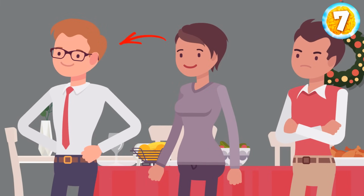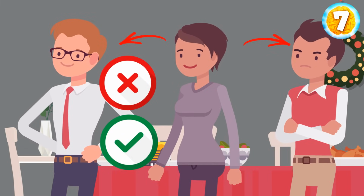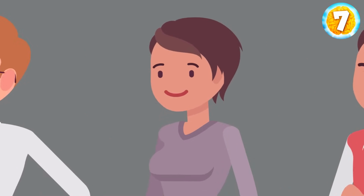If Thomas is the thief, both of his statements would have been false, and if Mikkel is the thief, then all of Thomas's statements would have been true. Therefore, Sally stole the gifts.